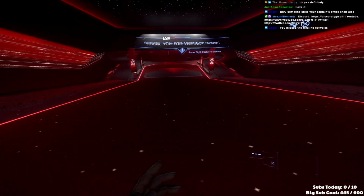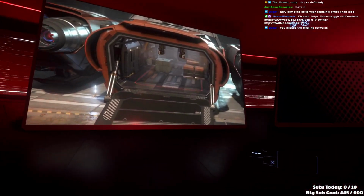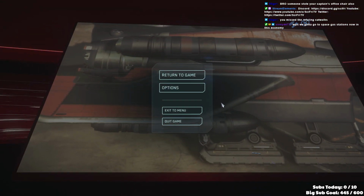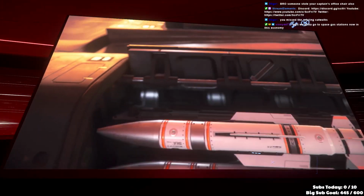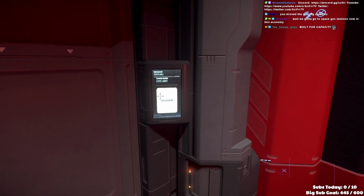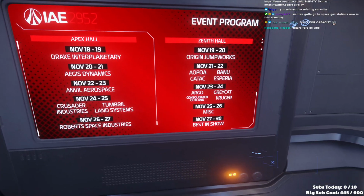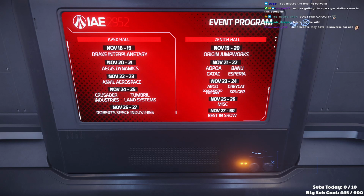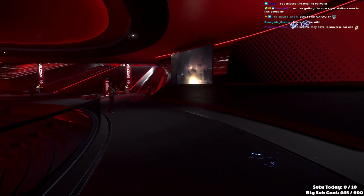Let's head up to the Apex Hall. I want to see the RSI ships. I love the ship commercials. They're so good, all of them, from the racing ships to the other ships. Oh, we got a schedule on the wall here. From tomorrow to the 30th, that's the best in show events. So that's when they're going to show off who won the ship showdown. And I believe that's also when basically everything from the whole event will be free to rent.